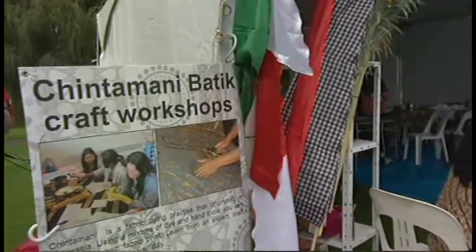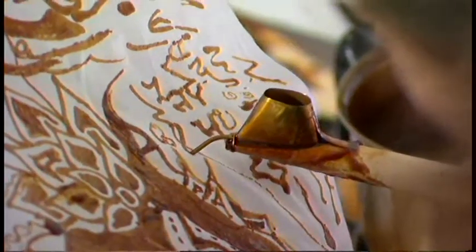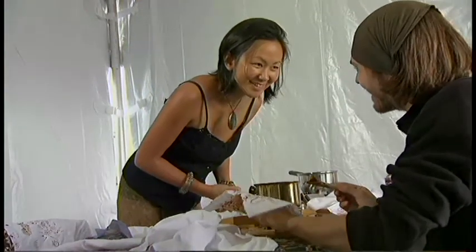A lot of people enjoyed the batik workshop. It's amazing. They always come and they say, oh, what's that? Oh, what's that? Can I try? And so they sit there and try and try and try. And you know what? They love it.